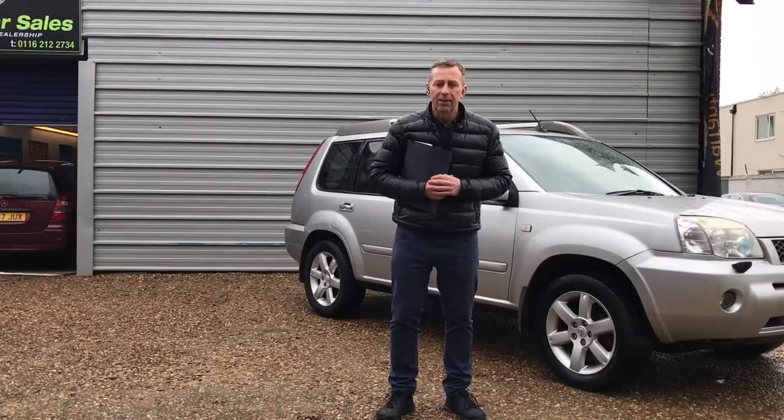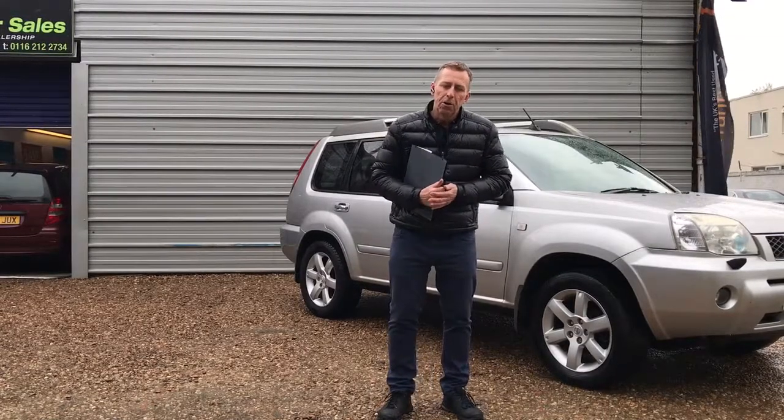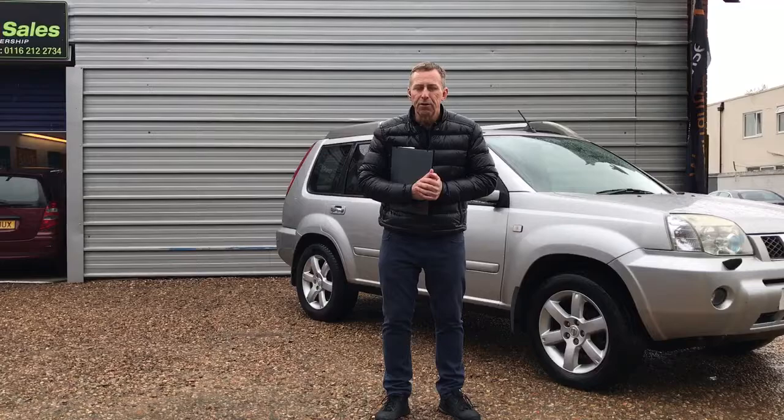It's quite a wet day on a Saturday morning, but this 2005 Nissan X-Trail has just come in part exchange. Mr. Humphreys has had it for the last 6 years, and he's the guy that's done the LPG conversion. So although it's a higher mileage, it's coming in at just around the 150,000 miles. It's been well looked after.